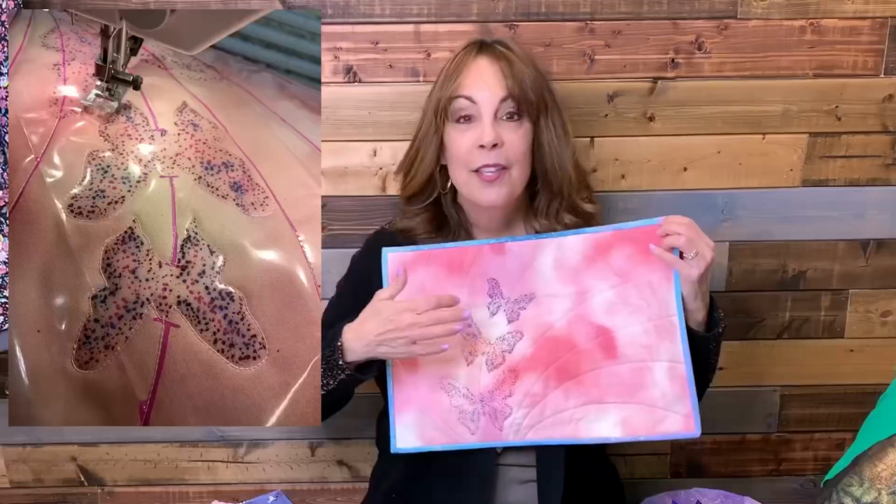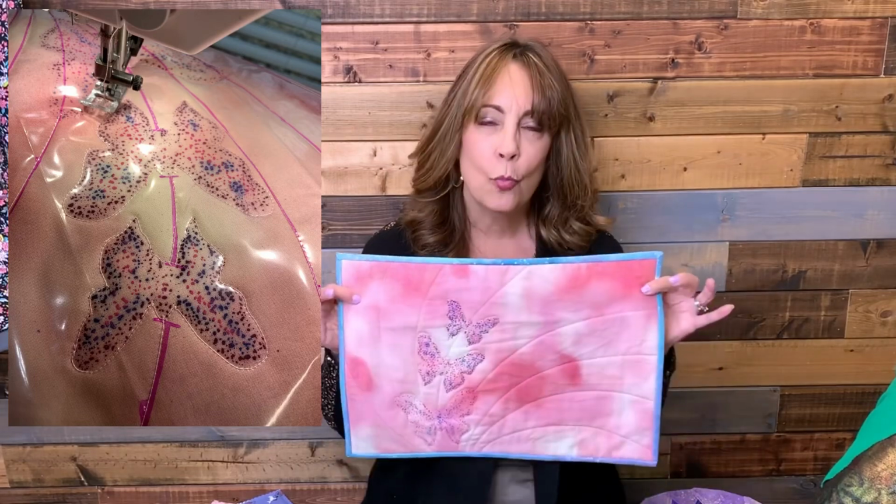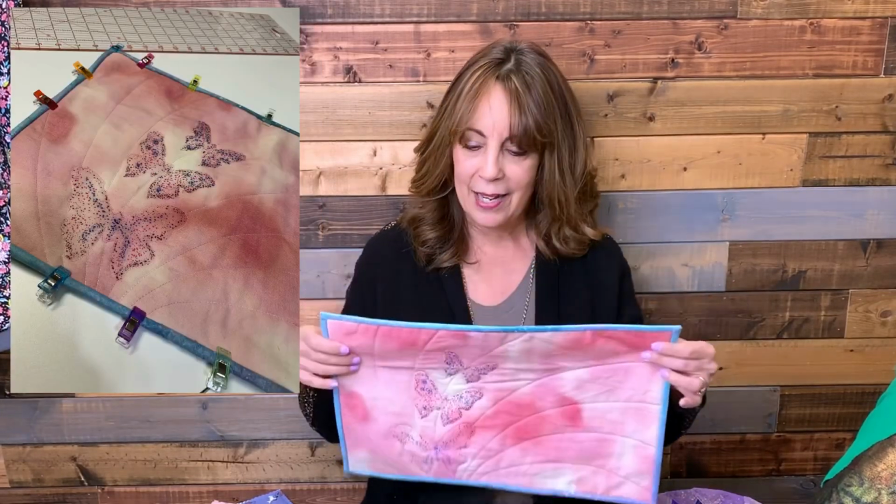So this technique, the crayon transfer and then quilting around it, I think I just used warm and natural batting, which is what I had on hand. And then your little mitered corners. I only had to sew one to complete the card, so of course I will go back and sew matching. I'm going to send those to my mother who loves pink and loves butterflies.